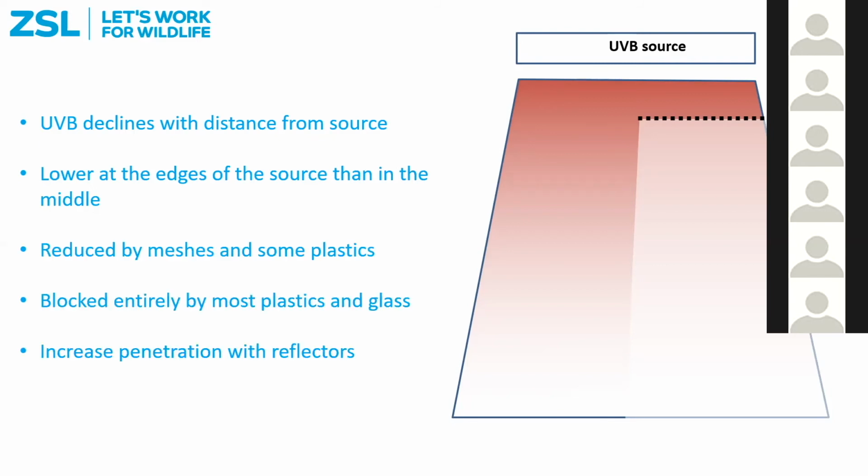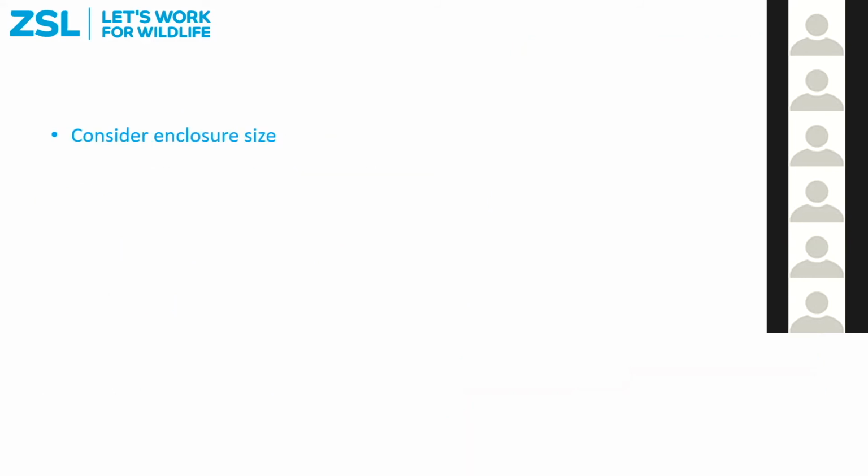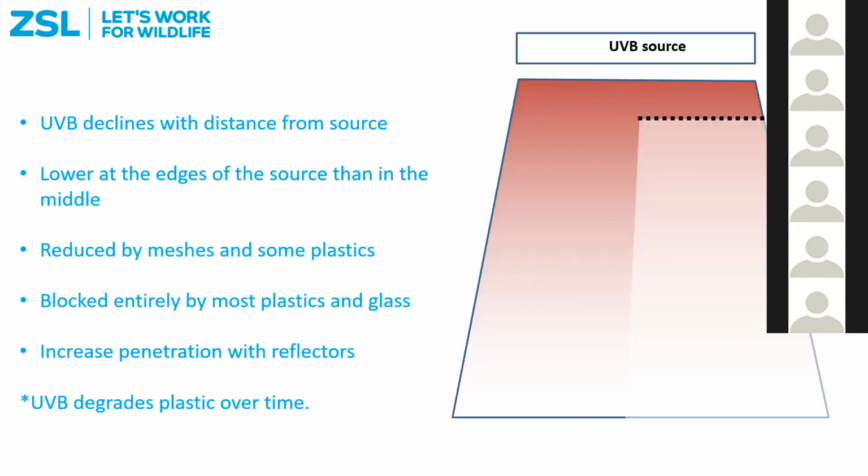Also, you can increase the penetration of UVB radiation into the enclosure with reflectors, and I'll show you some examples of that in a minute. But one thing, if you are having UVB over plastic enclosures in particular, it's really important to know that UVB can degrade plastic over time and it can become incredibly brittle.